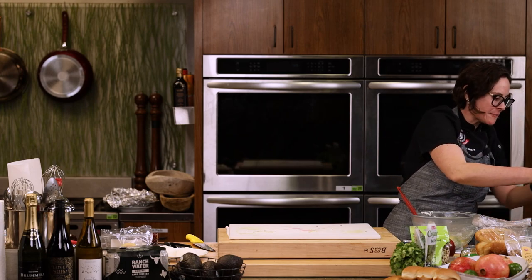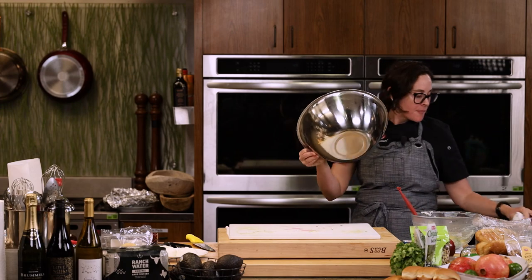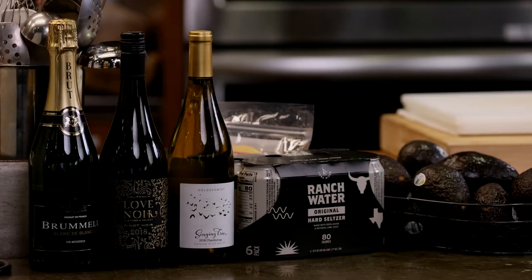Pairings. We have a couple of wine pairings for you guys, and some other non-wine pairings. But I've got a little Brut sparkling wine from France, which is perfect for a lobster roll.